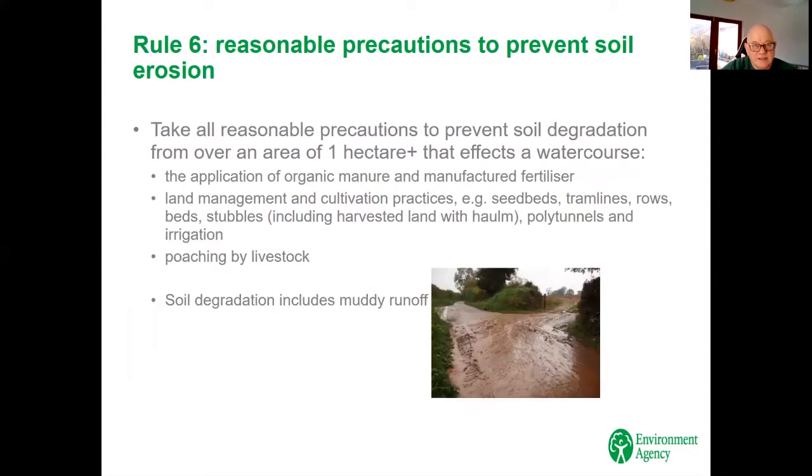Yeah, and this is getting a little bit more technical. So we want farmers to protect the soil to prevent soil erosion. Farmers are requested to take all reasonable precautions to prevent soil degradation from over a hectare that may affect a watercourse. Here we've got serious runoff from a field, which can be quite significant to a stream or river below that farm. Obviously, it would cover the bed of the stream or river and cause quite a significant impact.